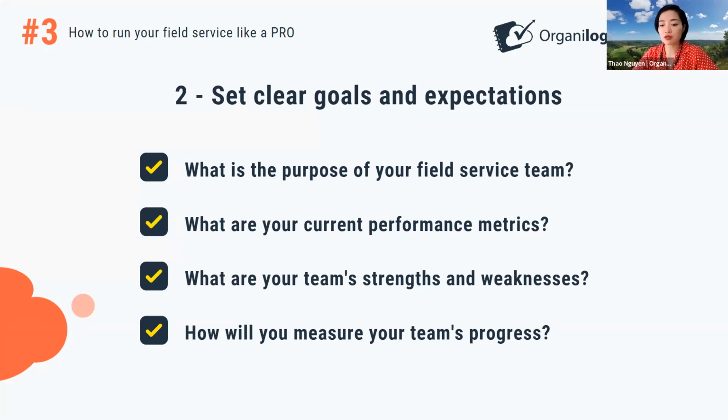If your current customer satisfaction rating is 80%, which is not bad, but it's not great, you can set a goal to increase it to 90%. And if your current cost per service call is $150, for example, you can also set a goal to reduce it to $100. Of course, you first need to have the performance metrics, and then calculate what the current situation is, and then based on your goal, the target, you set a feasible target for your performance.